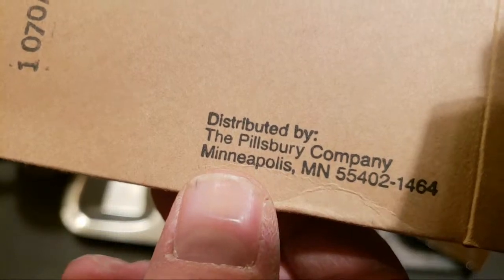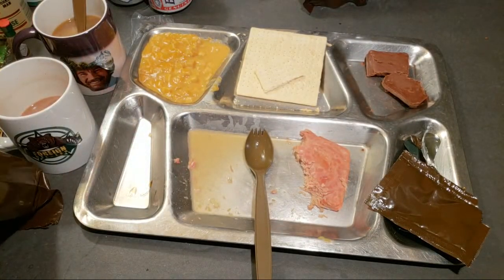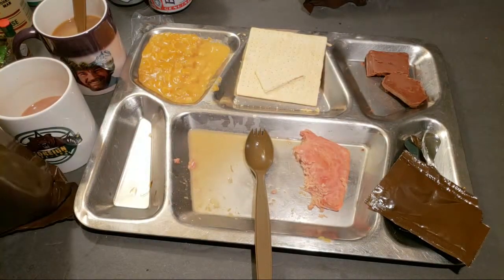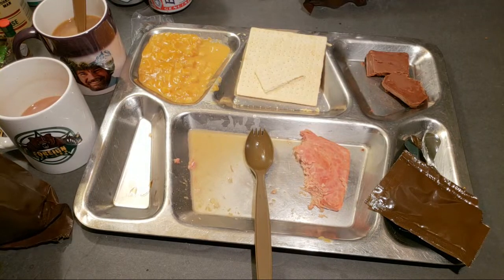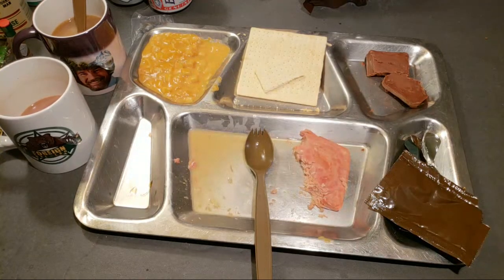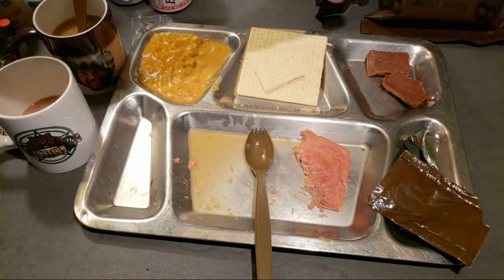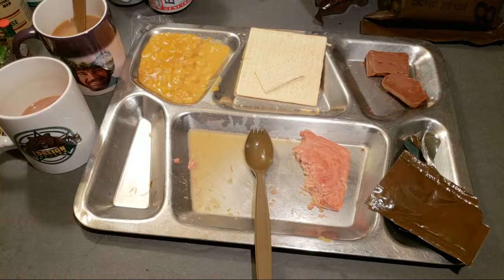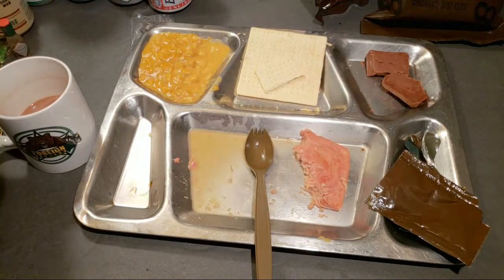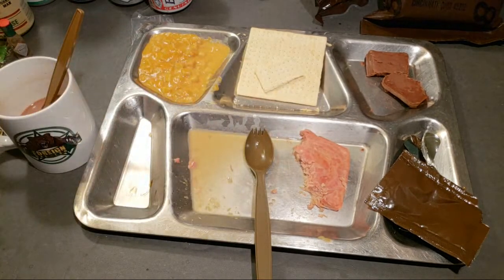Look at that. Distributed by the Pillsbury Company. What? Pillsbury making ham slices? What's the deal with that? I thought they were like a flour and biscuit company. You know, mainly bread products. Cinnamon rolls, biscuits, croissants. I'll be daggone. I never would have guessed Pillsbury packing ham slices and MREs.